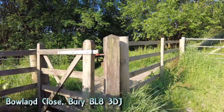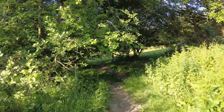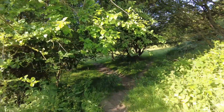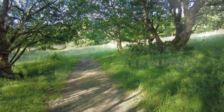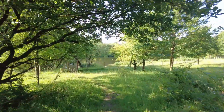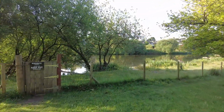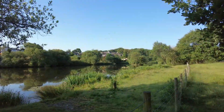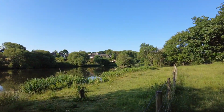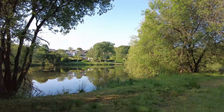There are several routes to the Whitehead Reservoirs. This is a good way because it takes you to the start of the lower reservoir, so you can walk up all three. Because the area is called Lowercroft, they've also become known as the Lowercroft Reservoirs.